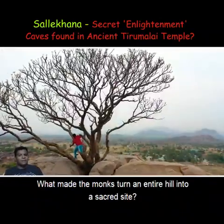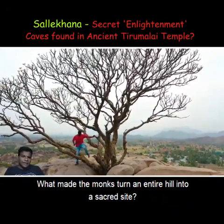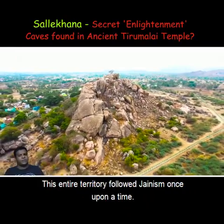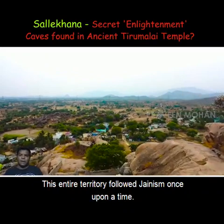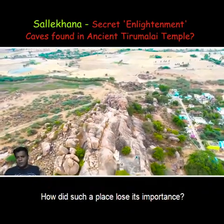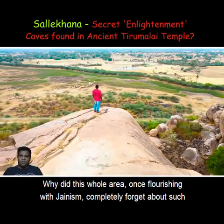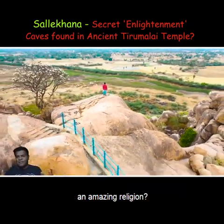What made the monks turn an entire hill into a sacred site? Does this hill have some kind of mysterious energy? The entire territory followed Jainism once upon a time. How did such a place lose its importance? Why did this whole area, once flourishing with Jainism, completely forget about such an amazing religion?